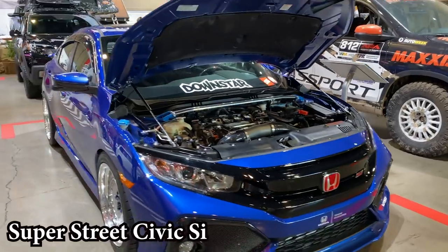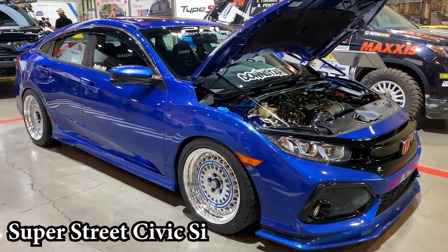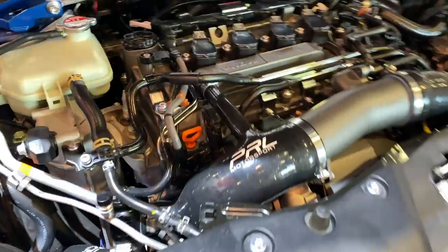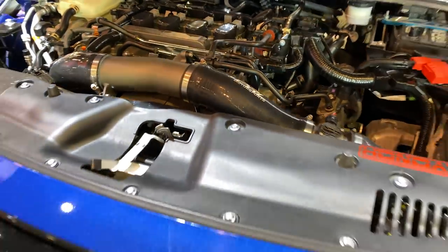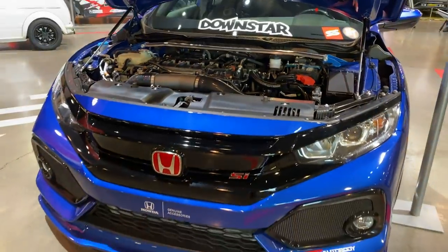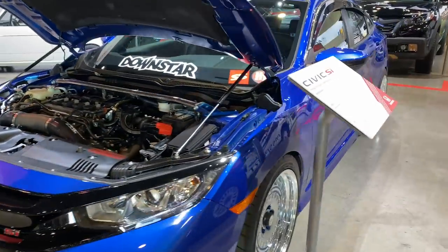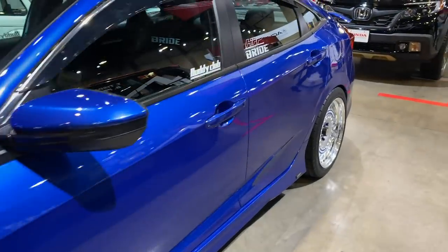This Si right here, it's completely built. Unfortunately, they closed the hood, but luckily yesterday I got some B-roll, so I'm gonna show that to you now. This build is just awesome from front to back. It's a SEMA build. They touch every single aspect of this car from bumper to bumper, which I absolutely love.